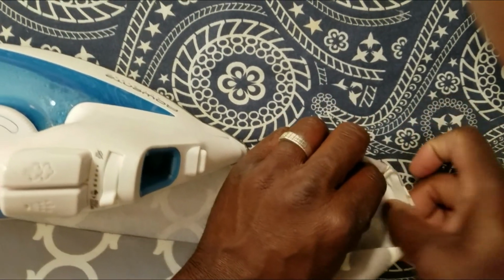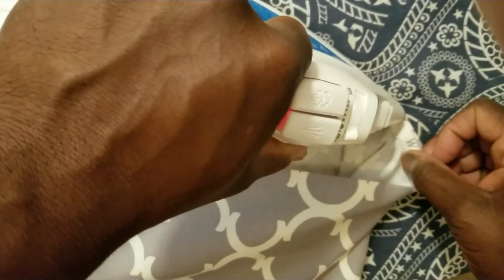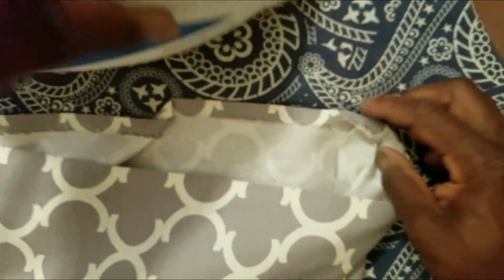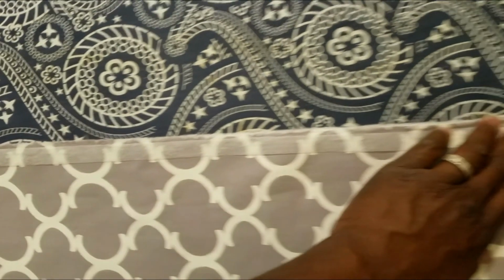And for the inside of the pillows, I found these 26 by 26 pillows on the TJ Maxx website for $7. The reason they were $7 is because they had this funky print. It wouldn't match a lot of people's home decor, but since I'm covering them up, it doesn't matter. So that's another tip. You can use pillows that you already have in your home. It doesn't matter what they have on them. You're just going to cover them up. Or you can go to Walmart and see what pillows are on clearance. Or you can also use the filling that they use to put inside the pillows as well.